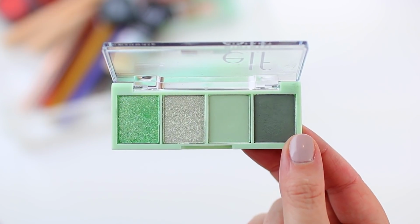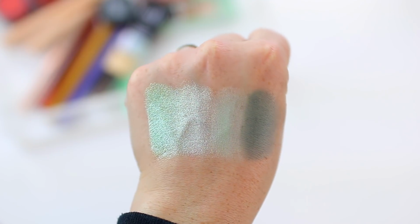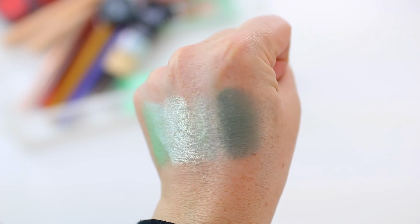The other one is called Mint to Be. This one is like a fully green eyeshadow quad. So let me swatch this one for you guys. The matte shadows don't swatch well and they definitely take a lot of building on the eyes, which I'll show you guys in a second.